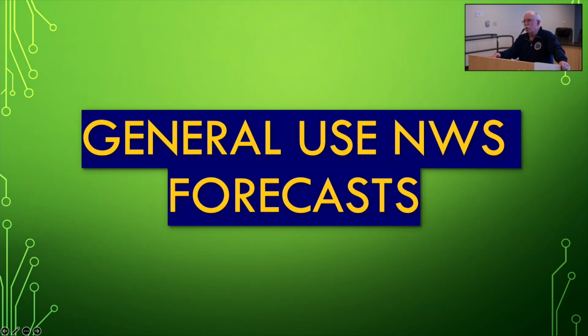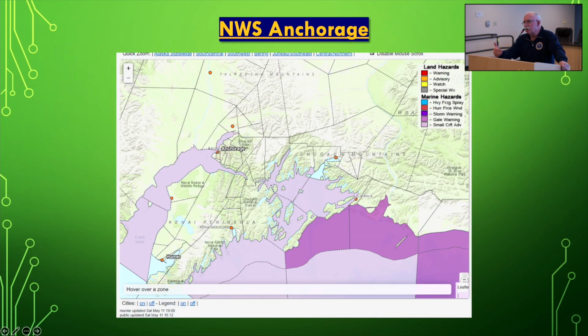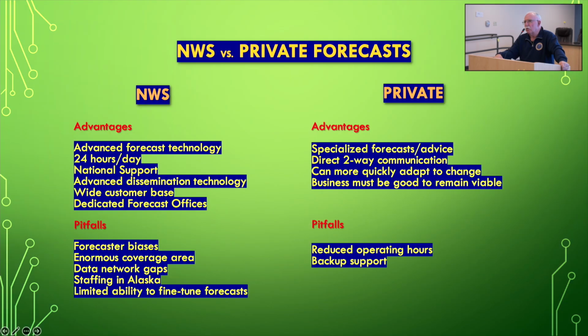General use of National Weather Service forecasts. These are excellent beginning tools, giving you a fairly good idea of what's going on. On their page here, they have color codes here for strong winds, less strong winds, and of course, no significant winds.